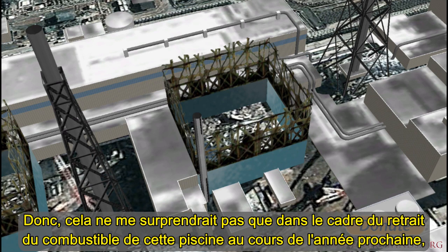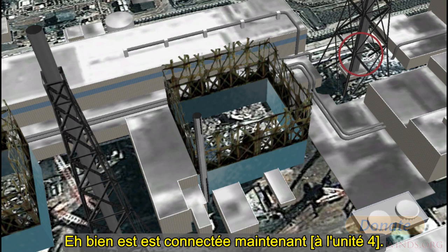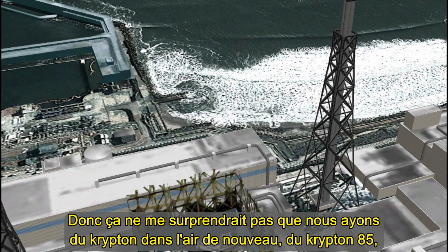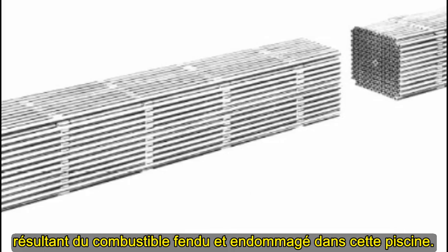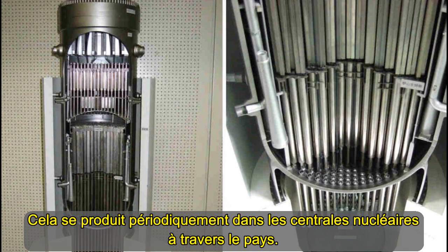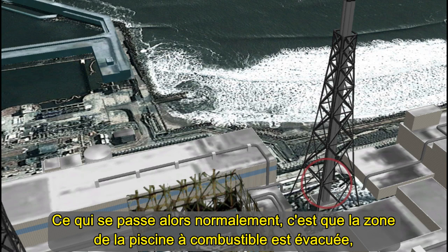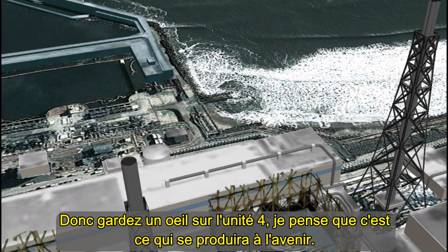So it wouldn't surprise me that in the course of emptying this fuel pool over the next year, they'll snap a fuel bundle. And you see the stack over there on the right? Well, that's connected now. So they'll pump the gases from inside that envelope up the stack and release them into the air. So it wouldn't surprise me that we'll get airborne krypton again, krypton 85, as a result of cracked and damaged fuel inside that fuel pool. It happens at nuclear power plants around the country periodically. What normally happens is the fuel pool area is evacuated. All those gases get sucked out and pumped up the stack. So keep your eye on Unit 4. I suspect in the future that'll happen.